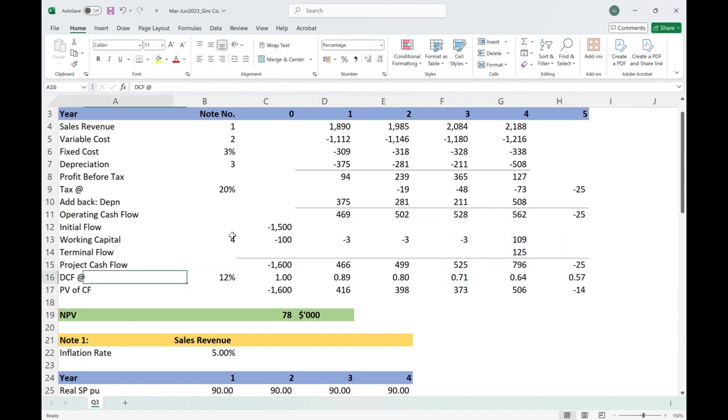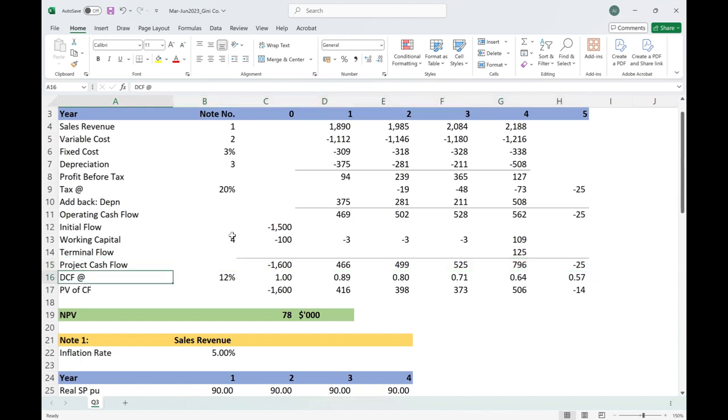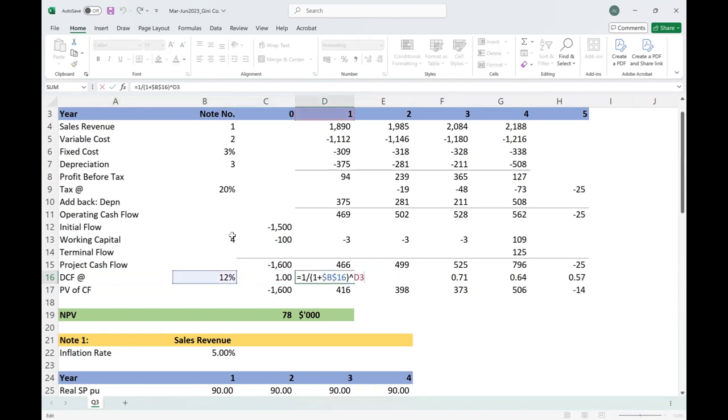Okay. And then these are the cash flows in the respective year's value. We have to find out their present value. So how do we do that? We use the discounting factor. We were given a nominal cost of capital of 12%. So we're going to use this 12% to calculate the discounting factors. Year 0 discounting factor will always be 1. Then what do we do? 1 divided by 1.12, 1.12 raised to the power of number of years.